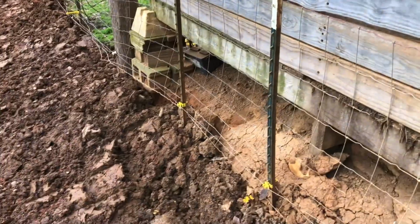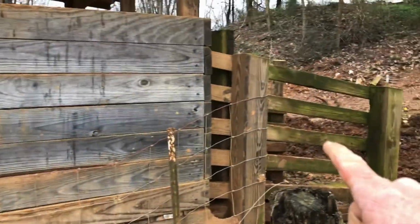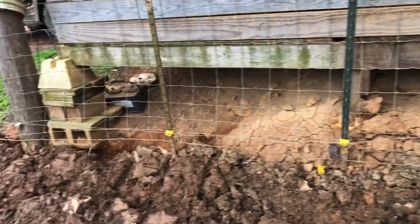So I believe that's it for fixing the boards. Now we've just got to get that door to shut. But I wanted to show you my hog lot here, or my building, so to say.